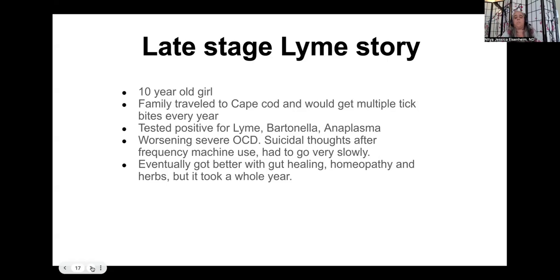We looked at what was going on with her gut. She had a lot of diarrhea, alternating with constipation. So we did a lot of treatment for her gut and gut healing, which helps improve the immune system that way. We did a lot of homeopathy and herbs with her, but it took a while, and she eventually was able to get back to school after a year. That was good. And she didn't have any worsening depression or suicidal thoughts with the other treatments.